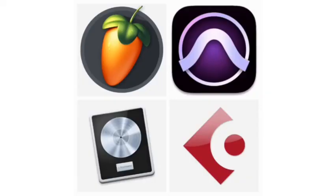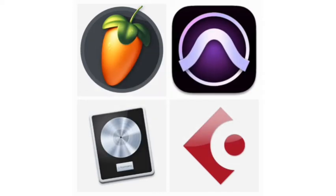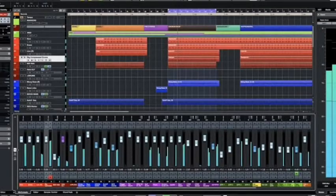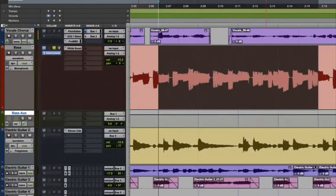The first thing you would need is a DAW. This is a digital audio workstation. This is where you cook your sounds into music before you release it to the fans. And yes, I said cook. Because it's like a kitchen where you go to prepare or bake a cake before it's served on the dining table for us to feed and feast on.